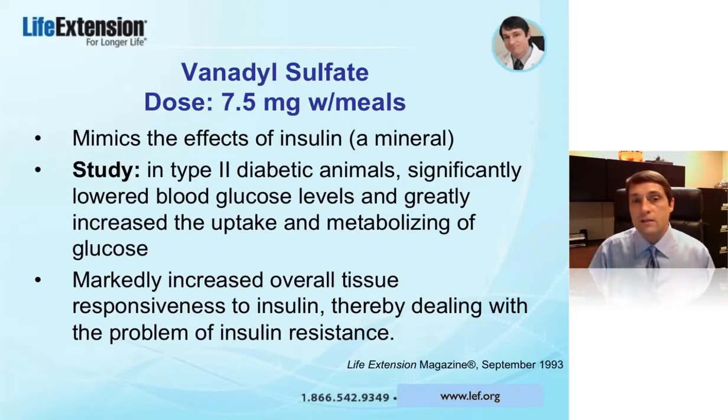Let's start off with vanadyl sulfate. This is a mineral that actually mimics the effect of insulin. It will help your body respond better to insulin, and it acts a little bit like insulin. And by having better insulin, or something that's mimicking insulin, you're going to drive that sugar into the cells where it belongs and manage that sugar better.